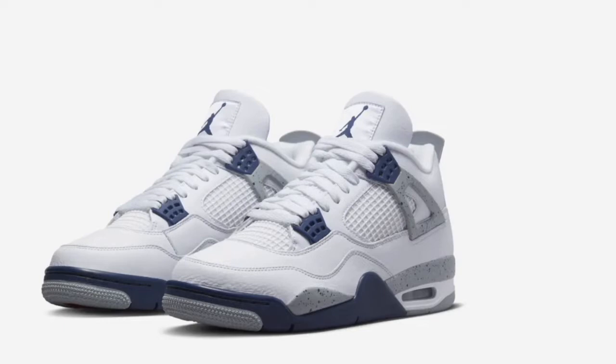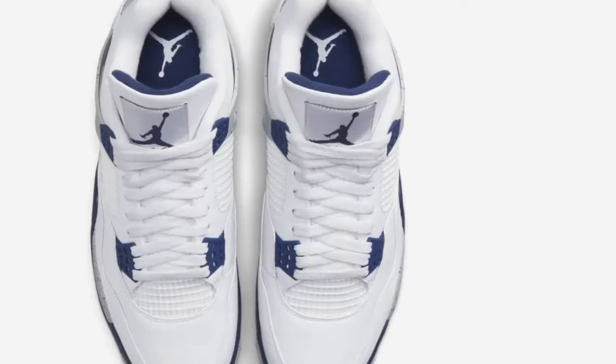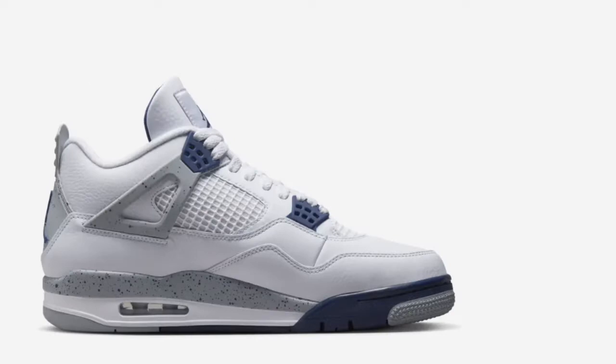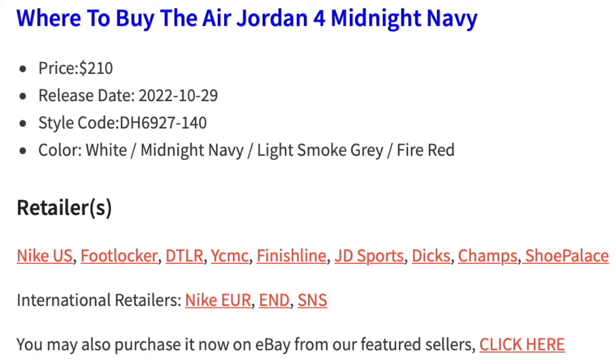So what you have is white tumbled leather materials for the most part, and then a little bit of mesh on the midsection and mesh on the tongue and its extension portion. The shoe is covered with white, light smoke gray, and fire red. That's the color scheme, and you have navy accents instead of black. That's in keeping with trying to mimic the Jordan 4 white cement. This pair costs about $210. The price has been bumped, and it releases on Saturday. So basically, this is what you need to know.